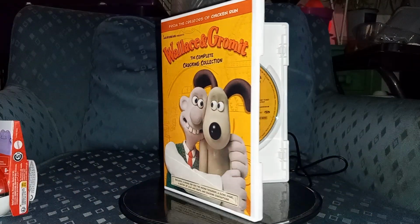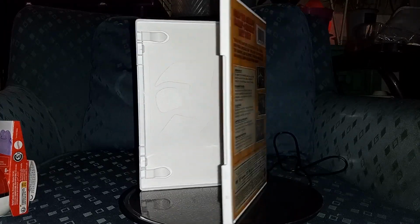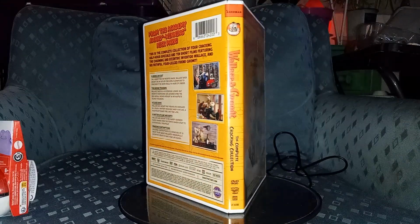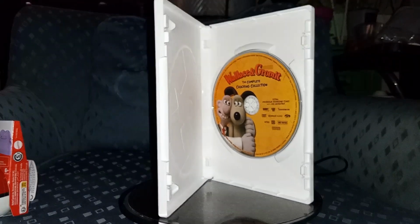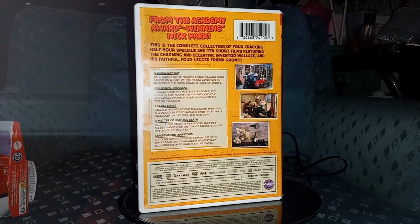The next thing I have is a complete collection of 5 mini movies made back in the day of Wallace and Gromit. Now, this is the Wallace and Gromit, the complete Cracking Collection. This has A Grand Day Out, The Wrong Trousers, A Close Shave, A Matter of Loaf and Death, and Cracking Contraptions, my bad. It's very cool, and it's all 5 of them put onto one disc. And I may or may not make a video on it. I probably won't.